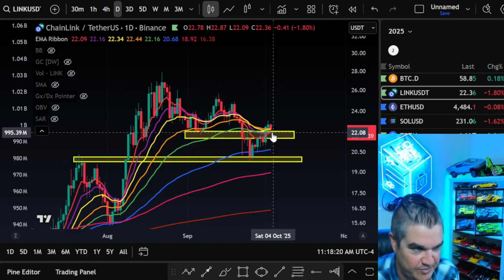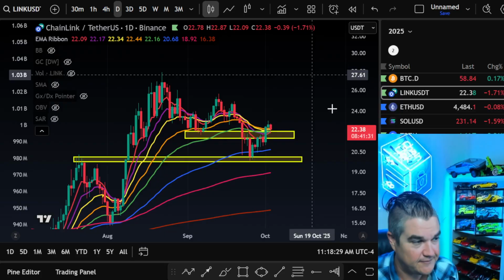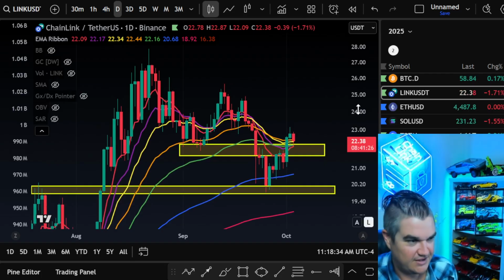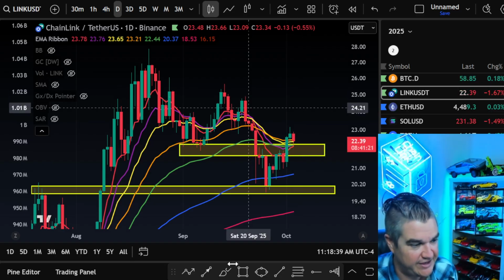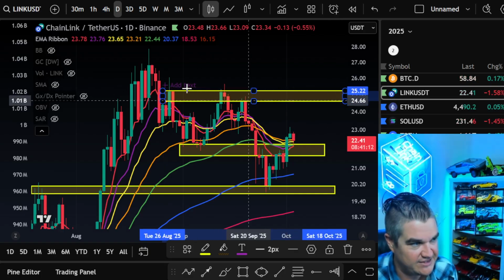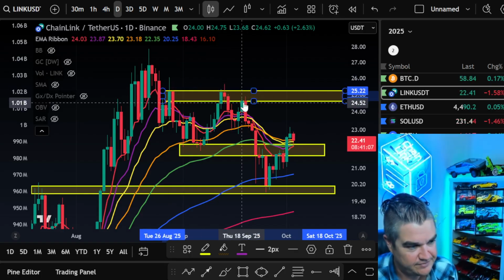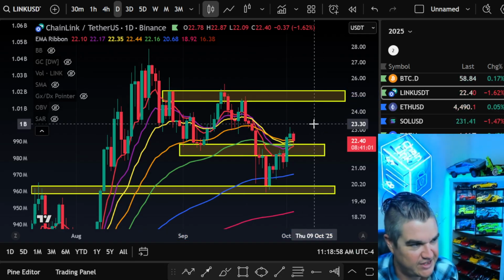The structure's getting built right before our very eyes. We're doing what we need to do. And until we breach this, we need to assume higher. Altcoins are on the precipice of something very big. Word of the day. So bullish case, we hold here and just continue on our merry way. And our next high zone target is pretty obvious as well. It's right around $24.50 to $25. We have 3 highs there from August and mid-September. So if we break higher, that's our next kind of pivot point.